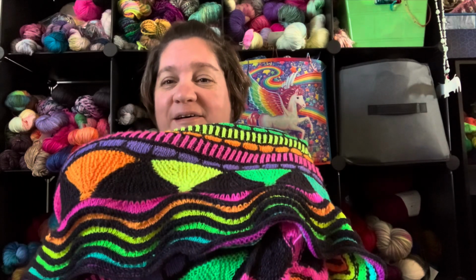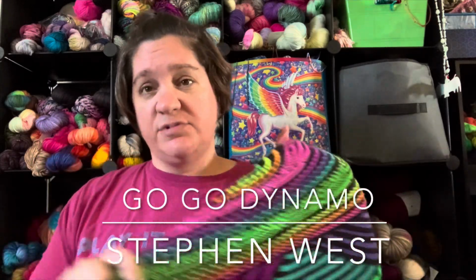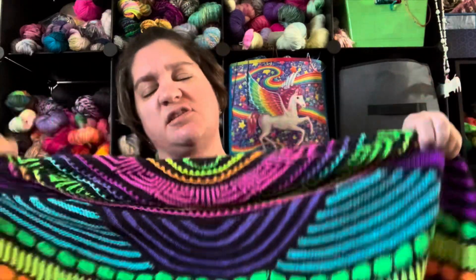But guess what's done? Look at it. So, jumping right on into finished objects. This is the Go Dynamo Mystery Shawl 2024 from Stephen West, and it is finished. It still needs to be blocked.